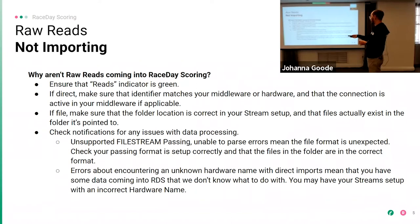Now this one, it will say there's an unknown hardware name that pops up. What you'll typically see is, let's say you've got timing and scoring running. You have a start, a finish, and a split location. Those three are connected to a single exporter in timing and scoring in MyLaps. And in Race Day Scoring, I connect to that one TCP/IP exporter, and I have three locations, let's say, start, finish, and checkpoint. Now, let's say I didn't actually create the checkpoint one. I just had start and finish, but I had the checkpoint location in timing and scoring.